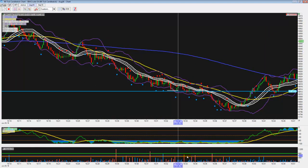showing here's 5 red bars coming together, 1, 2, 3, 4, 5 above the 500, very close to touching 800 on the volume levels.